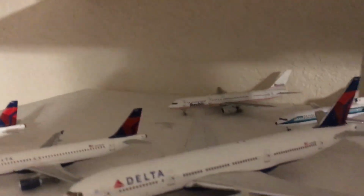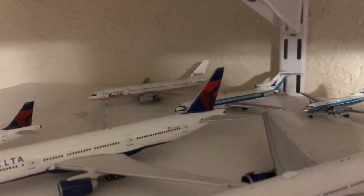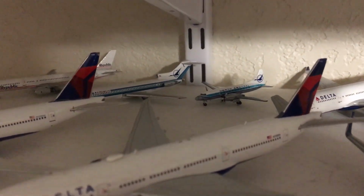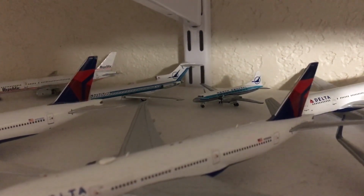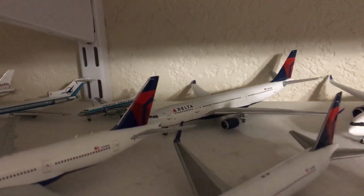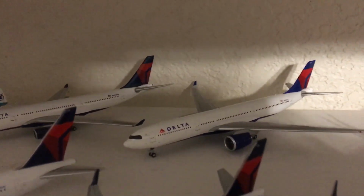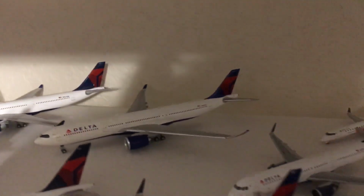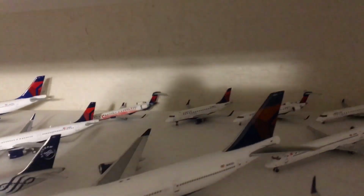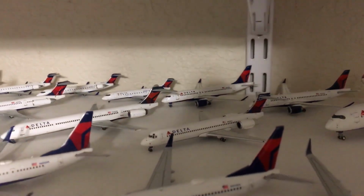Okay, Republic 752 final livery NG Models, Republic 727-200 Gemini Jets, and a North Central aka Republic Convair 580 Gemini Jets. Delta A330-200 Gemini Jets, A330 Neo Gemini Jets, A321 Gemini Jets, MD-88 Gemini Jets, MD-90 Gemini Jets, 717 Gemini Jets.